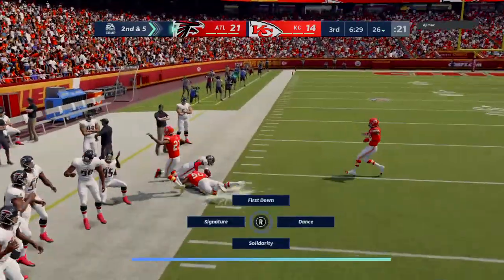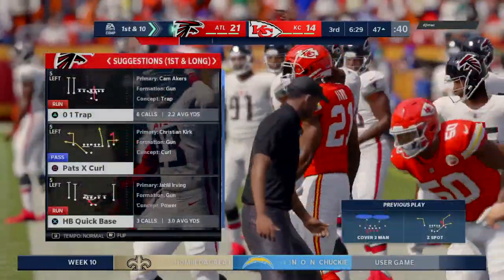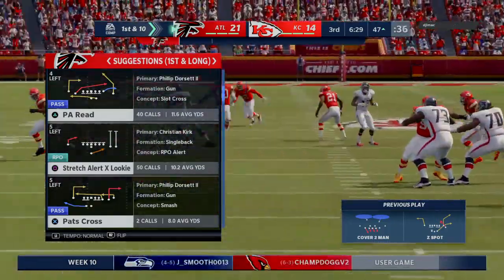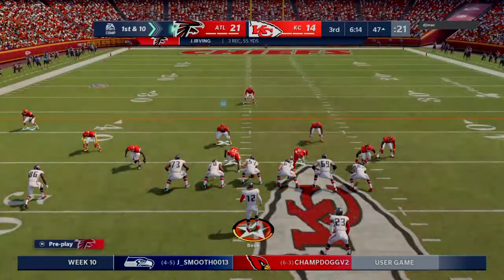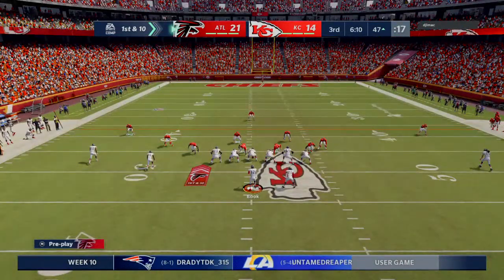Here's a throw to his running back. It's complete. And he'll take this to the other side of midfield before going out of bounds. That'll wind up a gain of 27 on the catch and run. First down, Falcons. So now 1st and 10 in Chiefs territory at the 47.